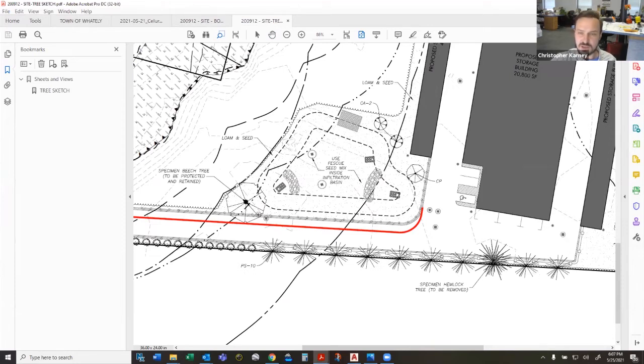The next tree we can look at is the beech tree. That was definitely a specimen tree. When the Conservation Commission walked, they found some bear claw marks, and also noticed that this beech tree appears to be somewhat disease resistant, which is nice to see. So the location of the tree is shown here.